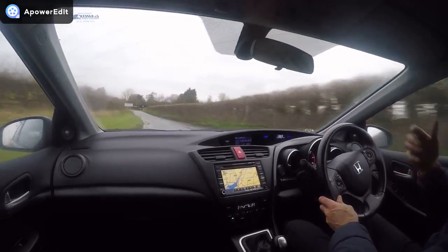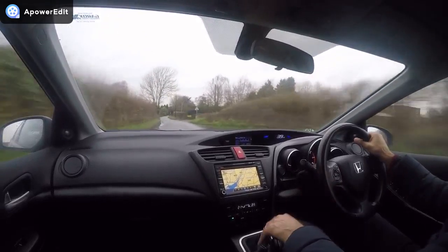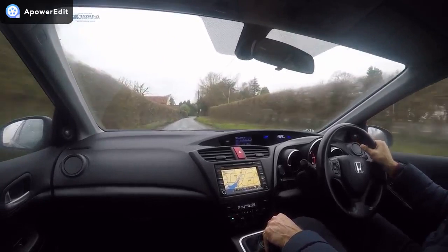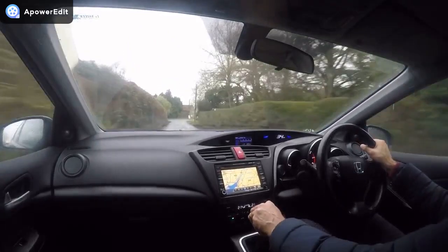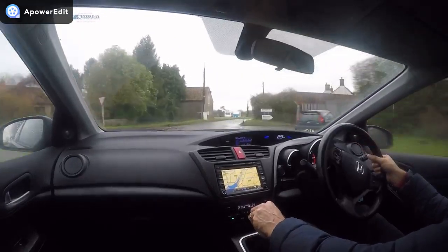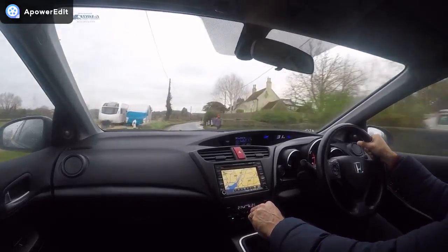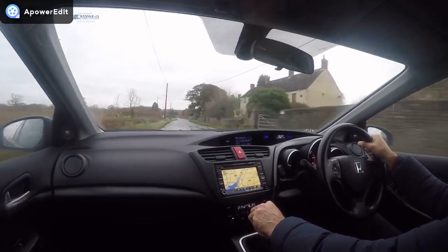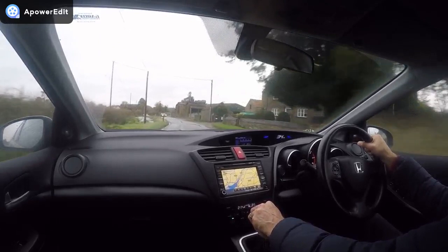All the buttons do, and they all have that wonderful quality of manufacture that you get from Honda, which is why, if you look at a similarly aged, crikey, Ford Focus, good car, nothing wrong with them in that sense. Astras, Peugeots, Citroens, Renaults, to name but a few, they'll be a lot cheaper than this. So you can buy much newer cars with lower mileage for the same money. You're not buying the same quality at all, nowhere near it.